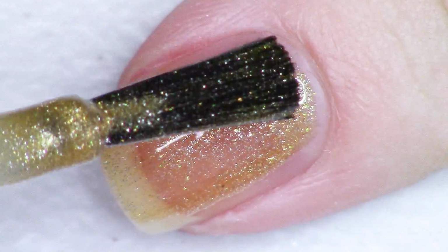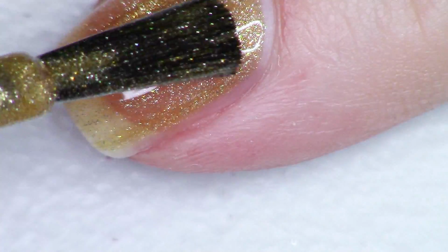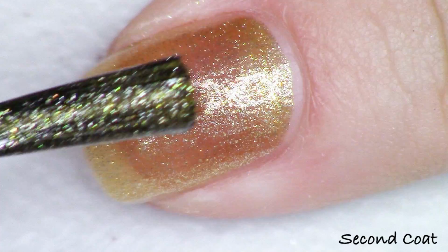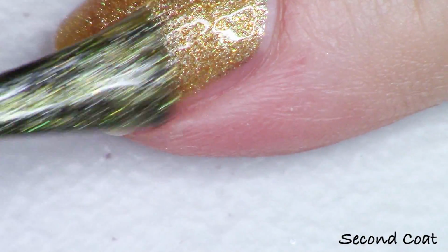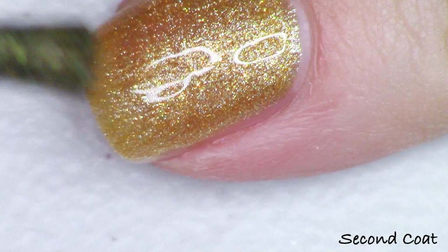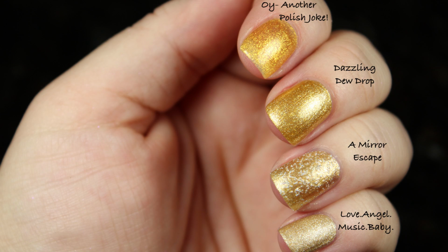You're getting great coverage at 2 coats. You really don't have to do a lot to build this up. All of these polishes are easy to work with, by the way. And I found that while I think I have all the golds that OPI has, I pulled out the most yellowy gold ones, and I do have things that are similar, but nothing that's exactly the same. The most similar thing was the Oi, Another Polish Joke, and it is way more sheer. So this gives you pretty great coverage. I really like this polish, and who doesn't love wearing a gold for the holidays?